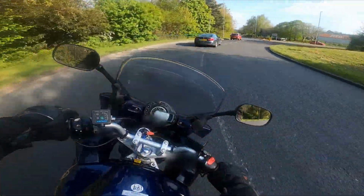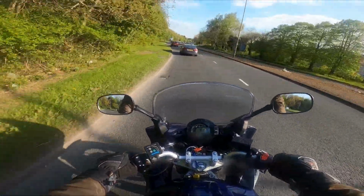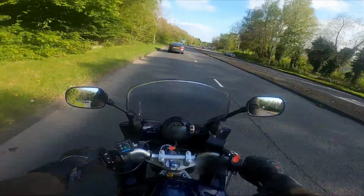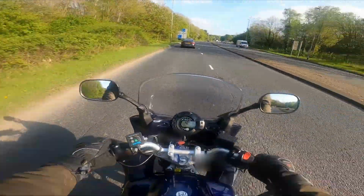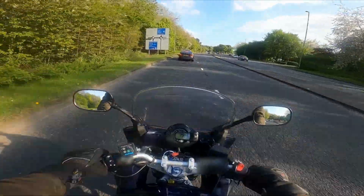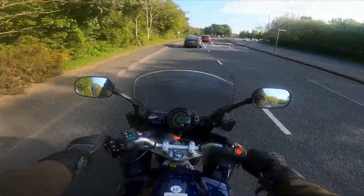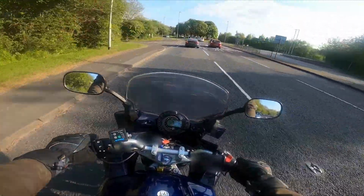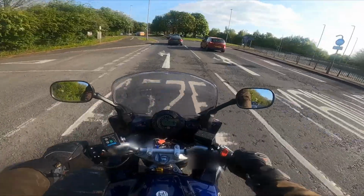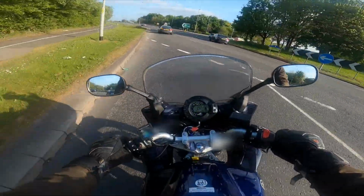In terms of around town, filtering, you can filter all day on them, no problem at all. If you ride them at a steady pace, you can get upwards of 55 miles to the gallon. If you want to start tanning them and doing 100 miles an hour, legally off road, you couldn't on the roads, of course, you will be seeing 30, 35 to the gallon out of it, if not less, depending how far you pull back that throttle.